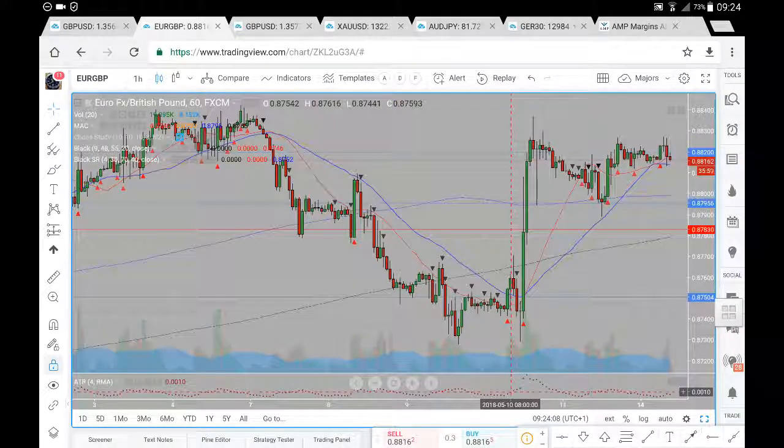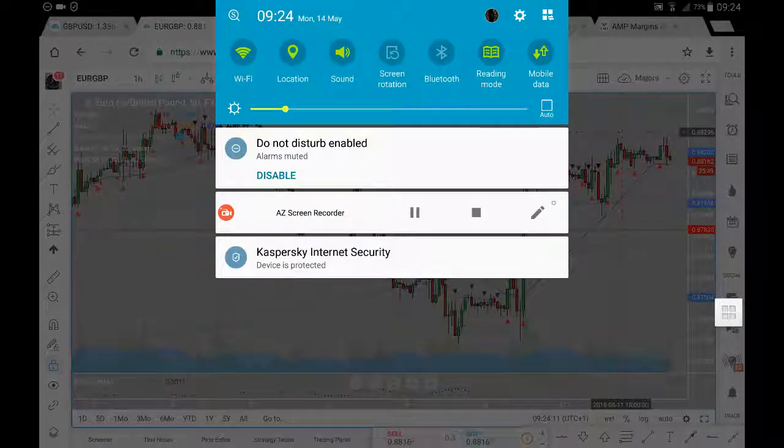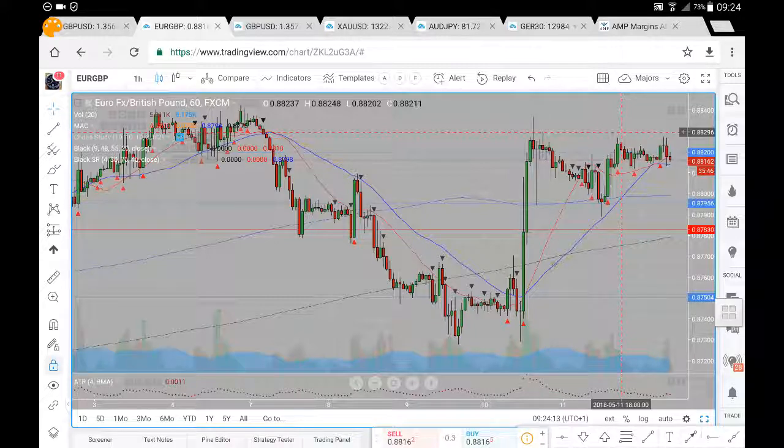So this is the Euro Pound analysis for Monday the 14th of May. Now let's just have a look at our prices and where prices may likely go.